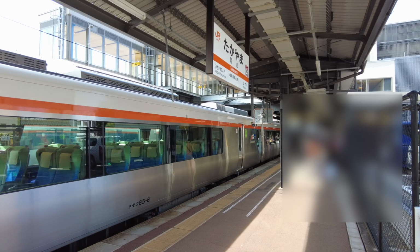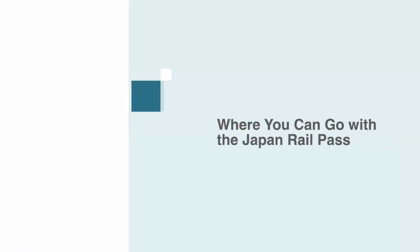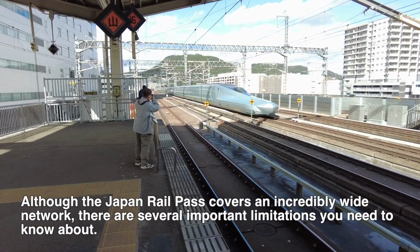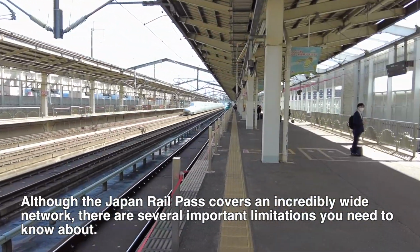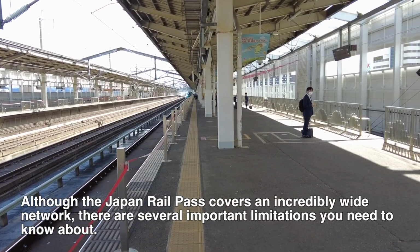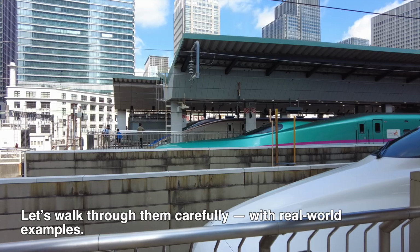Now that you know where the JR Pass can take you, let's move on and talk about where the JR Pass does not cover. Although the Japan Rail Pass covers an incredibly wide network, there are several important limitations you need to know about. Let's walk through them carefully with real-world examples.